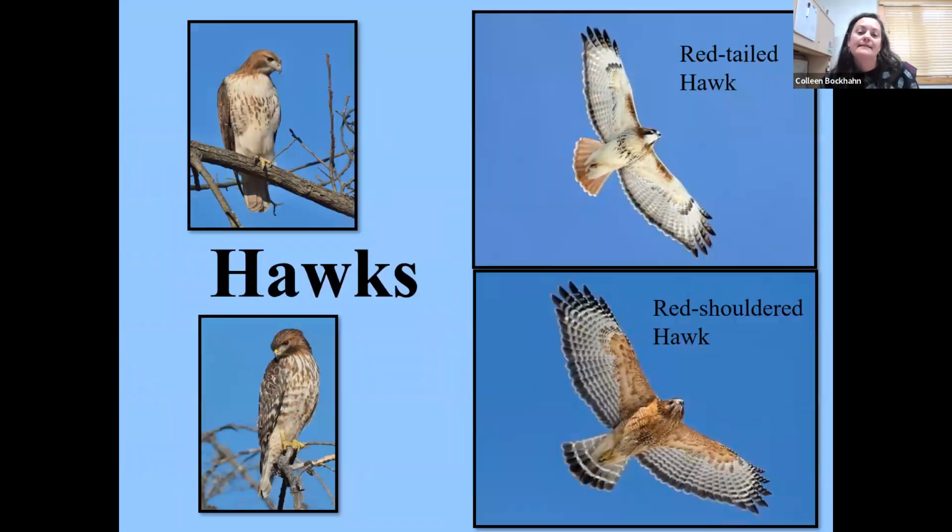A lot of folks ask about hawks. So we do have several species of hawks in our area, but these are the two sort of biggest and most commonly seen. On the top, we have our red-tailed hawk, which is the largest hawk we have in the area, and it's named for its actual reddish colored tail that you can see really well in the flight picture.